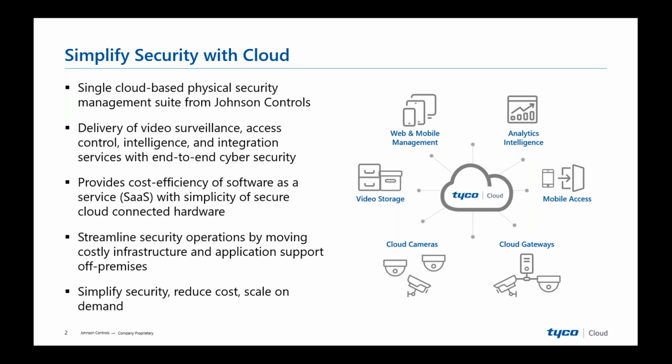The whole point is being able to allow customers to streamline their security operations, whether they want to consume the product in a pure software as a service format, or whether our Tyco Cloud partners want to deliver managed services. Cloud's really positioning them well to deliver that, manage that completely via cloud in a service format, whether it is with video, without video, with pure access control. The cloud platform now allows customers to do that.